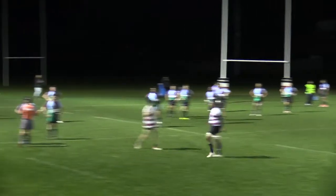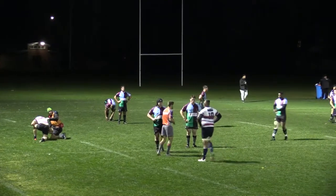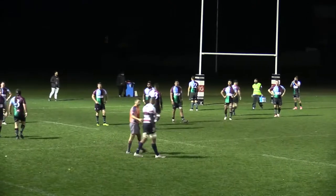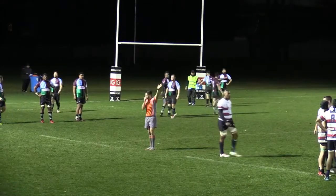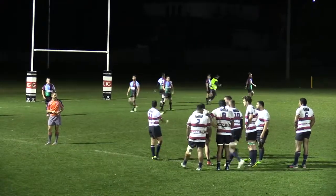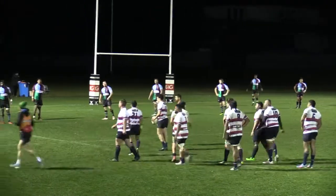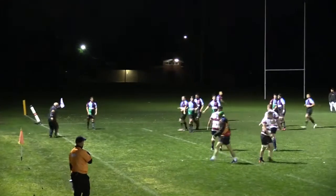Referee McLaughlin is talking to Captain Angus Arundel. So the offending player has been told not to do it again. But it's just going to be a penalty, not much else. Box Hill with the opportunity to kick into the corner. Maloney, who's kicked very well out of hand today, puts it there. It's going to be about 8 metres short of the Harlequins line.